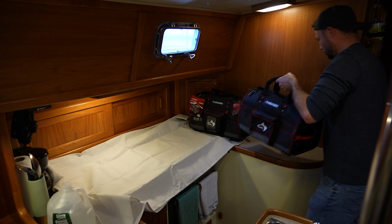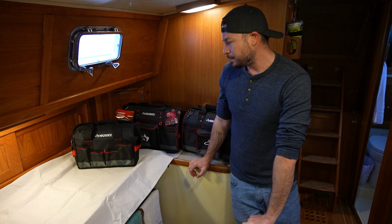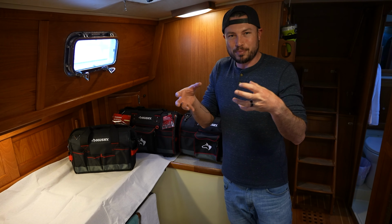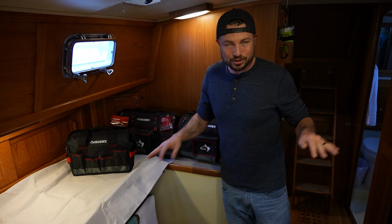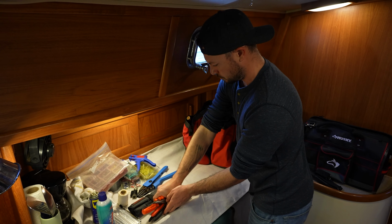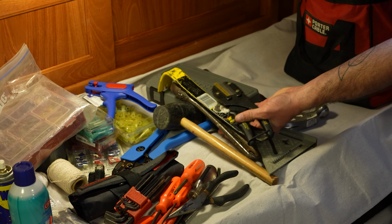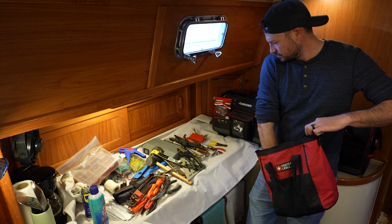On Atticus 1, I had a lot of tools on that boat, a lot. But I could only put them in small, dinky little boxes and then kind of stash them all over the place. My big goal with Atticus 2 is to have, hopefully, just one storage area where all my tools are. It's stressing me out watching it.